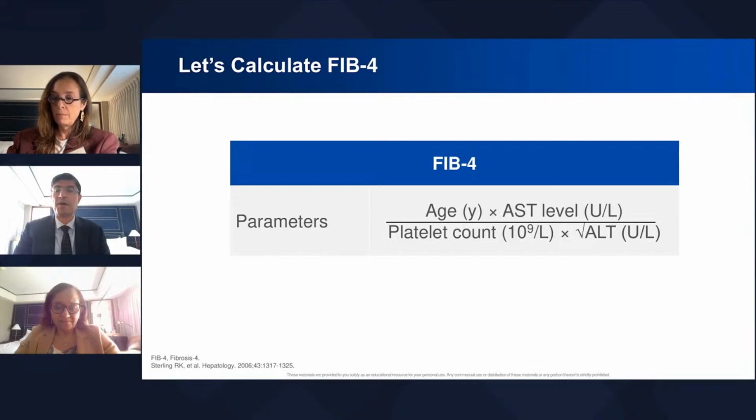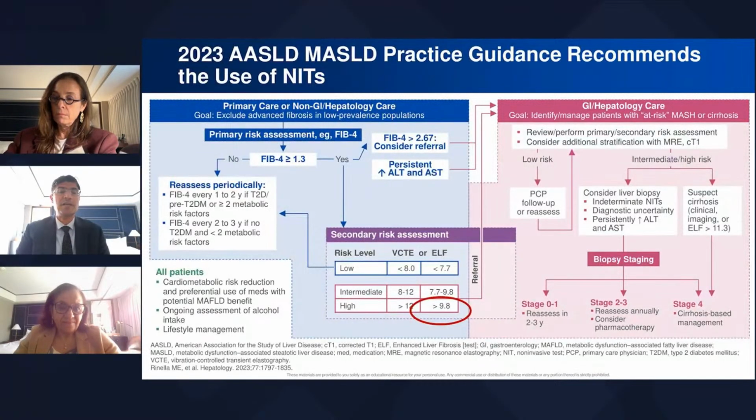And the idea is based upon our practice guidance that Dr. Rinella, Dr. Abdelmalek, and I have been involved with. We start with the next step of doing a FIB4 assessment. This is a clinical prediction rule that utilizes routinely available blood tests. So you put in age along with AST, platelet count, and ALT. And this can give you a number. And based upon that number, we can stratify our patients whether at low risk for advanced fibrosis, intermediate risk, or high risk.